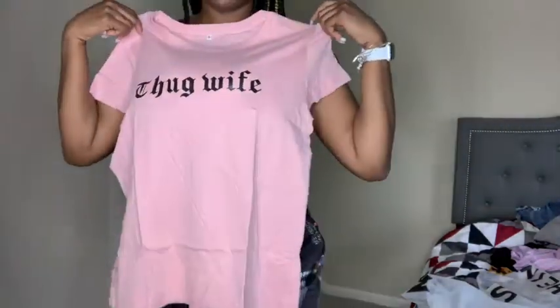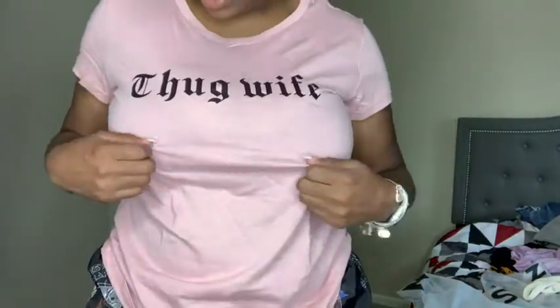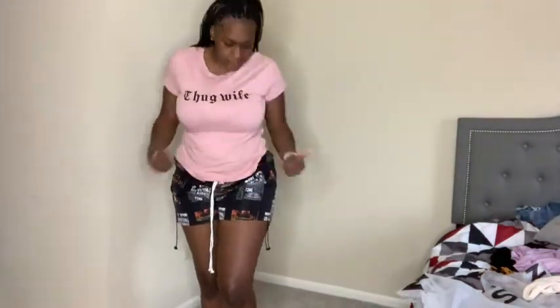I'm about to put this on for y'all. Shirt in a large because I wear larges. But it feels nice. It's just a regular T. Say thug wife because, baby, listen, I'm a thug wife. This is how I look. This is not the outfit, so don't clock me, baby. Period. Thug wife.